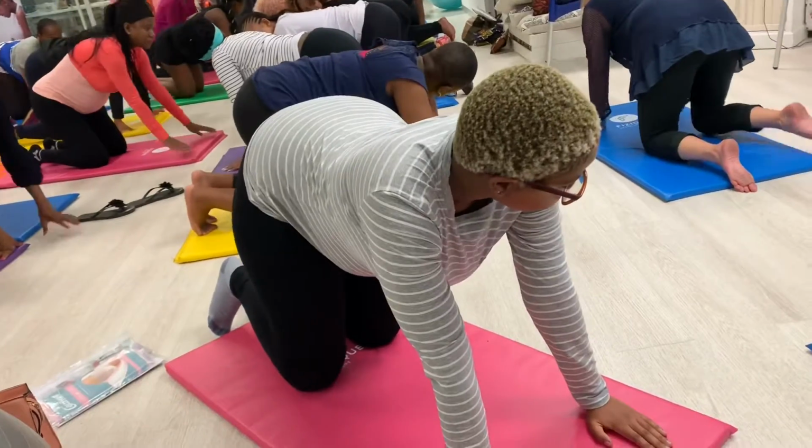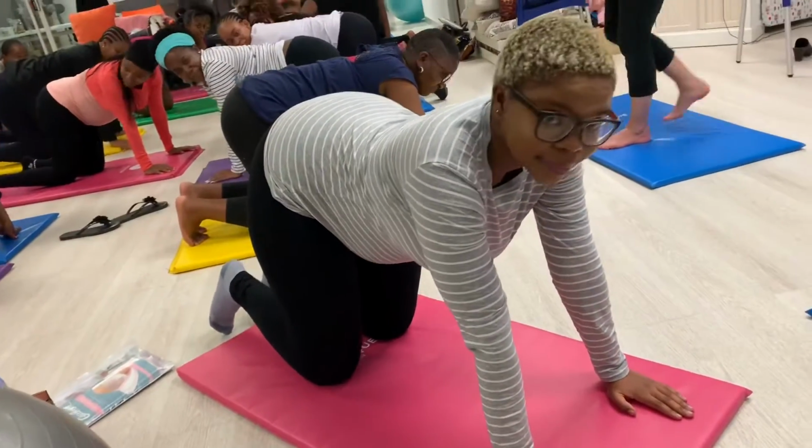The first thing that I advise that you do to prepare for childbirth is to take a birth class or a childbirth class. Now, I took a childbirth class when I was about 35 weeks pregnant. I went to a class in a facility called Sirurubele Center. It's here in Gaborone. If you have any questions about it, then you can just DM me on my Instagram and I'll tell you everything about it.